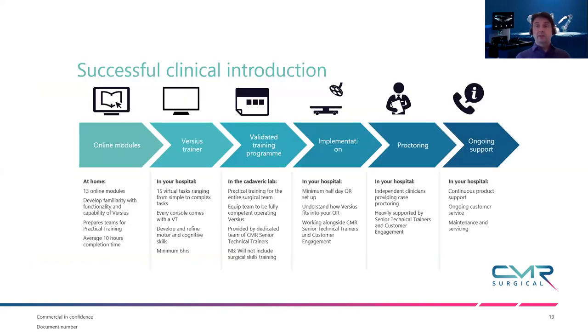The other aspect that we are keen to improve on is the successful clinical introduction. So we have a very clearly defined training curriculum from online modules, which can be done at home, sort of asynchronous e-learning, 13 online modules to develop familiarity with functionality and capability of the Versius. And it helps prepare teams for practical training. And this would be an average of 10 hours to complete.